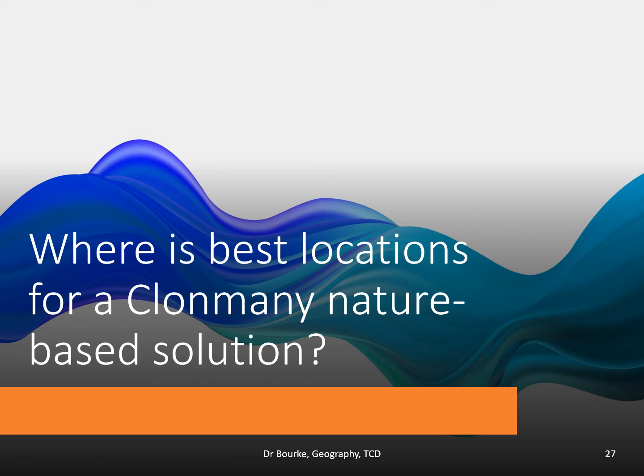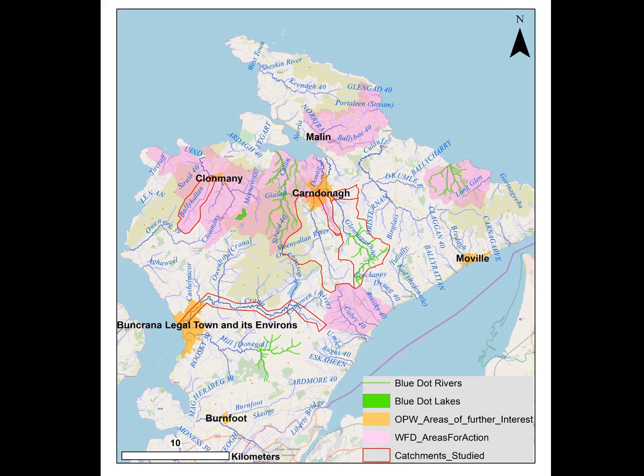So, as was mentioned earlier, I was part of a larger team that undertook an opportunity map. And that's a map that basically identifies in Inishowen locations where there may be opportunities for these nature-based approaches to mitigating floods. And we included one of the rivers that flow into the town of Clonmany in our study. So here is a map that shows you all of the different streams that we examined for our study. There are 4 of them that flow into Carndonagh. We looked at the Crana River that flows into Buncrana, and we looked at the Ballyhallen River that flows into Clonmany.